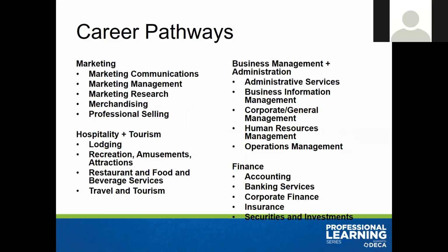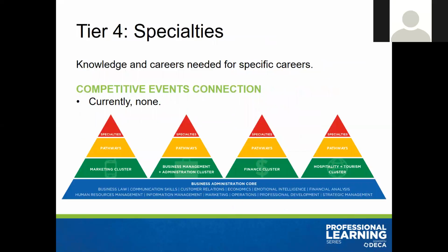Just a snapshot of some of the career pathways as they are grouped by the career clusters. So we take a look at specialties. The specialty level addresses knowledge and skills needed for a specific career within a specific pathway. For example, the professional selling pathway, specialty careers include advertising sales, pharmaceutical sales, real estate sales, and more. It contains very specialized knowledge and skills. Currently, there are no competitive event connections to this level, but it is in place with the future in mind.